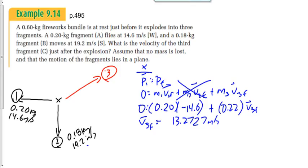For the initial, for the final, you mean? Yeah. So V1F is negative 14.6. Okay. And V2F, we just said was zero, right? The reason we said V2F was zero, even though it's really 19.2, is because we're dealing with the x-axis right now, and that's only on the y-axis. Christian, when we get to the y-axis in 30 seconds, you're going to see that V2F is negative 19, right? Because it's going downwards.